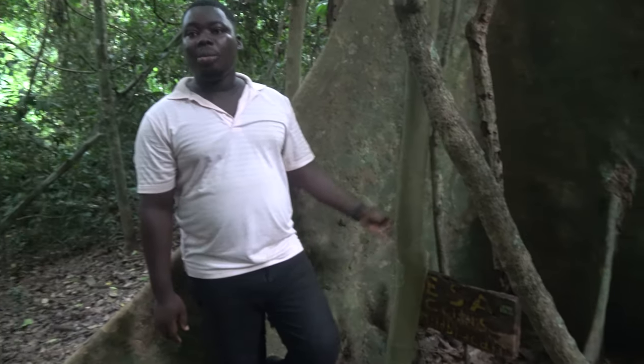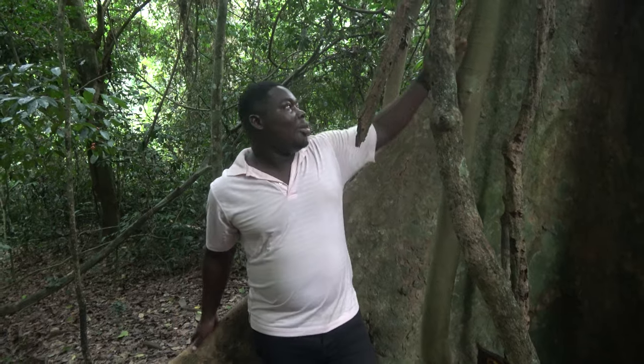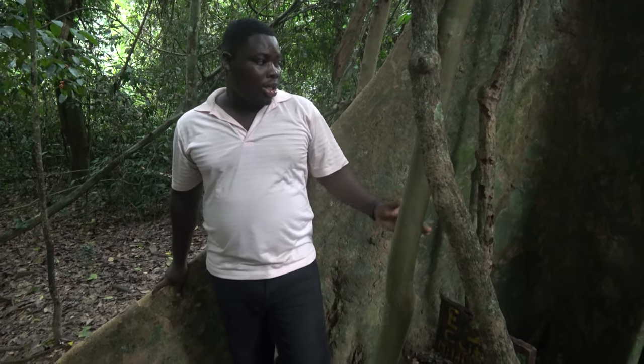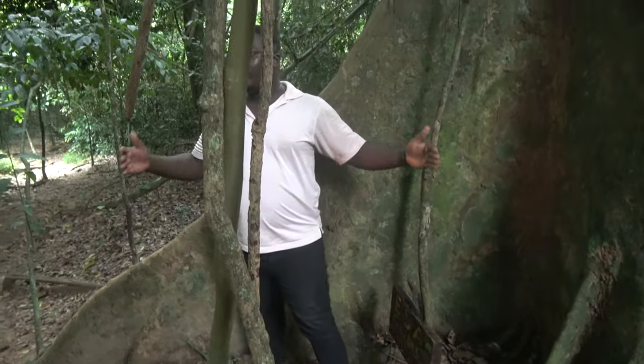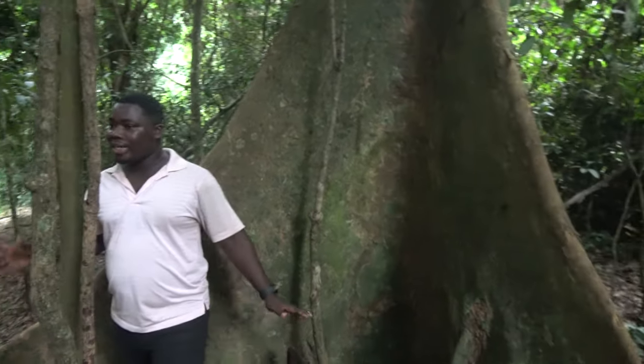Okay. The name of this tree is Isia. Oh, the snake almost fell on you. Please, the name of this tree is Isia. Are you listening? Yes, we're listening. The history about this tree is that this one is buttress. When the tree grows, it becomes very big. We Ghanaians call it edukro.